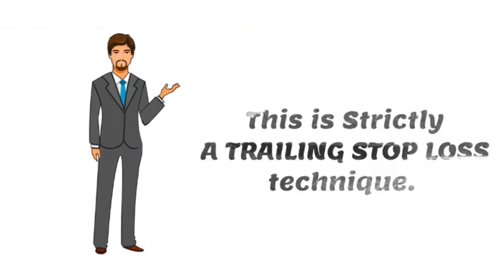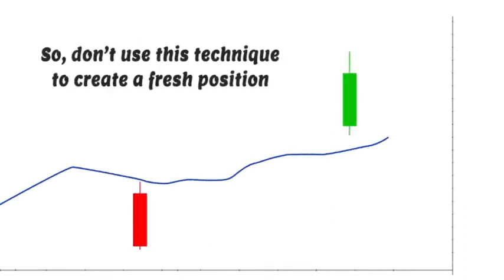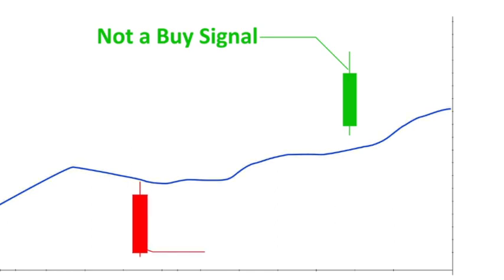This is strictly a trailing stop loss technique. Thus, don't use this technique to take fresh trading positions in a stock. A move above the 8 EMA is not a buy signal. A move below the 8 EMA is not a shorting signal.